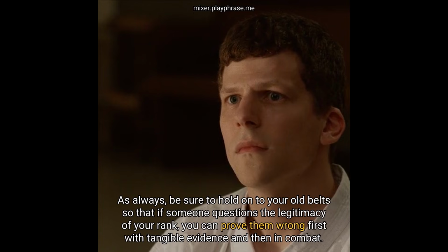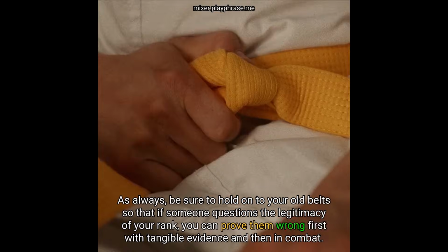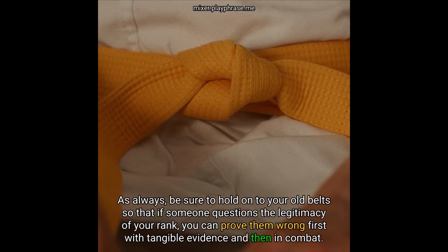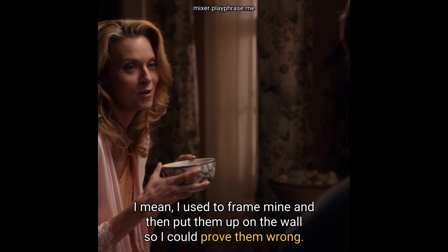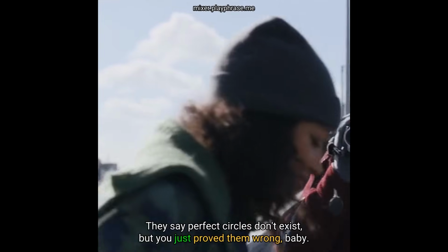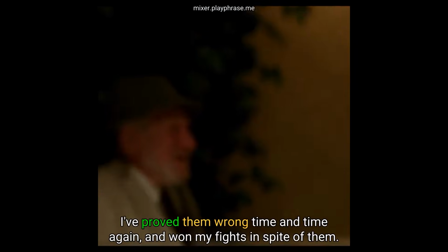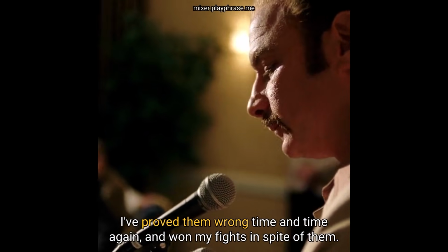As always, be sure to hold on to your old belts so that if someone questions the legitimacy of your rank, you can prove them wrong first with tangible evidence and then in comment. I mean, I used to frame mine and then put them up on the wall so I could prove them wrong. They say perfect circles don't exist, but you just proved them wrong, baby. I proved them wrong time and time again, and won my fights in spite of them.